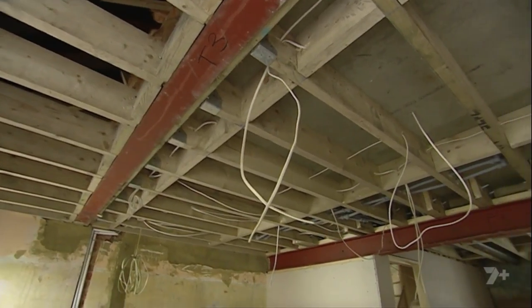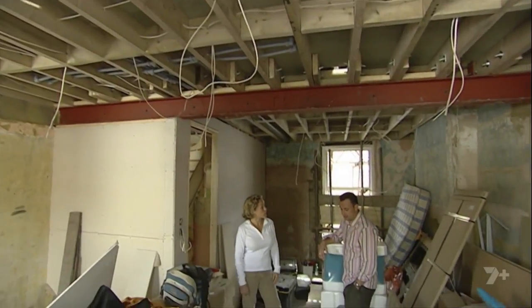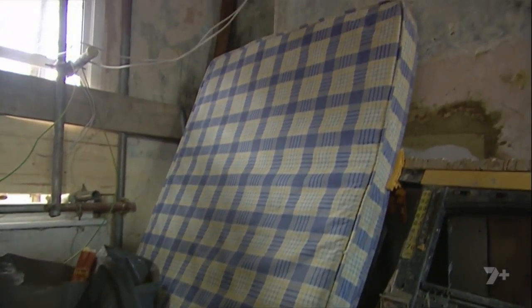With no income and all his savings tied up in the project, Jonathan has decided to rent out his home in Clapham. Clapham Common is now on the market officially to rent. So once that place is gone, I'll be homeless. So the mattress is here. Unfortunately, there's no space to actually lie it down anywhere. So are things quite tight in terms of?